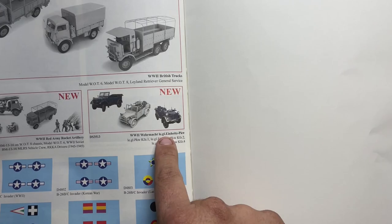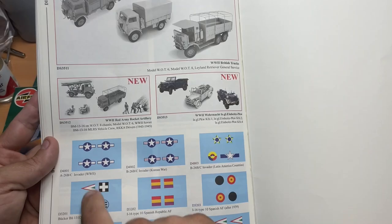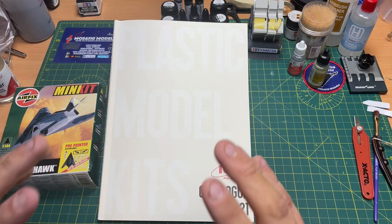Wehrmacht. Doing a new... Is that a new kit there? So... And you've got the World War II Red Army Rocket Artillery. That's new. And you have also these decals if you so wish to have different decals. And that's basically the catalogue from ICM. Well, there you go. That was the catalogue. I hope you enjoyed it. I hope I didn't waffle on too much.